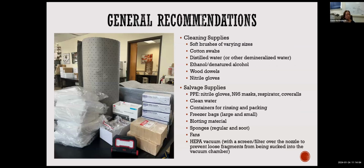These are just a couple very brief lists of cleaning and salvage supplies. They are in no way exhaustive. I've included a couple links in my last slide, as well as today's handout, which include much more comprehensive lists for salvage. But these would be the base supplies that you would want to have on hand for cleaning or salvage.